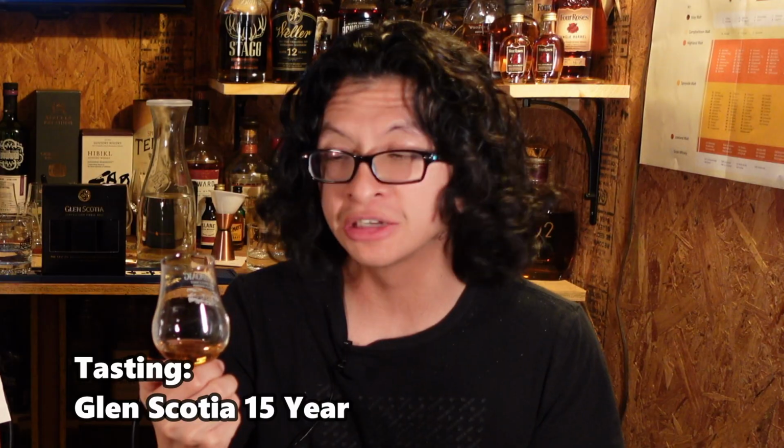I'm getting that rich dark chocolate. I'm getting that dark cherry. But they're not as prominent as I expected them to be. The peanut butter cookie in this one was more prominent than the chocolate in this one. Definitely the macadamia. But it is very smooth.